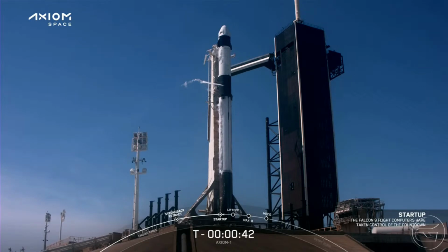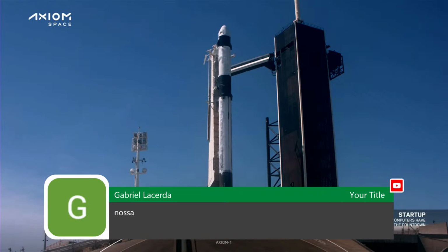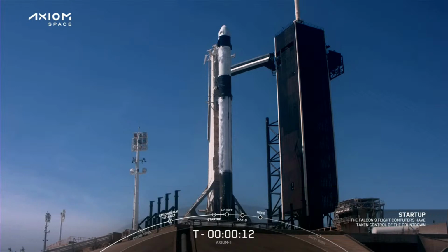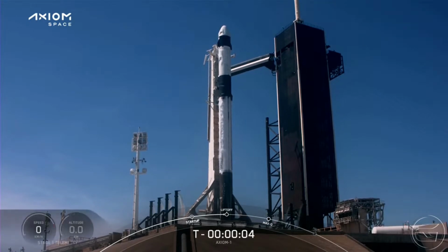Dragon, SpaceX, go for launch. SpaceX Endeavor, we acknowledge, go for launch. T-minus 30 seconds. T-minus 15 seconds. 10, 9, 8, 7, 6, 5, 4, 3, 2, 1, 0.